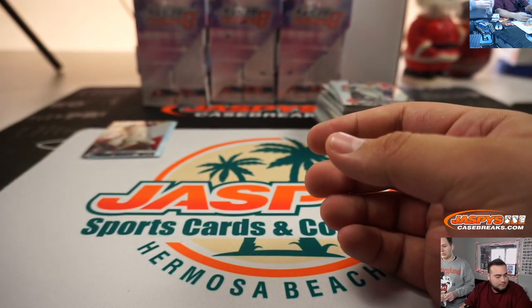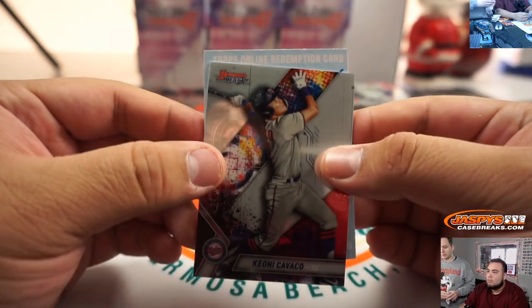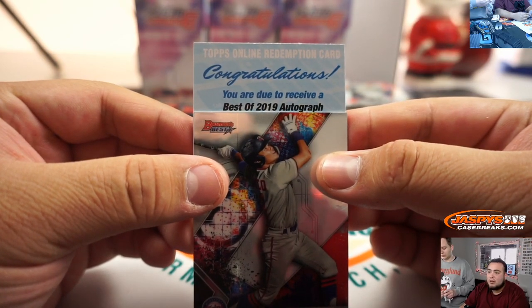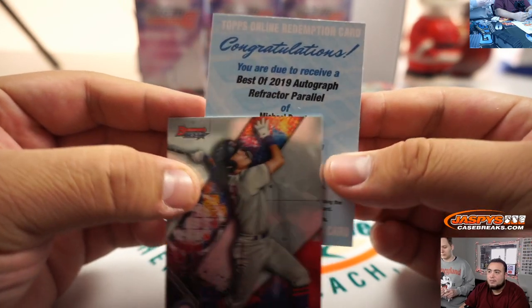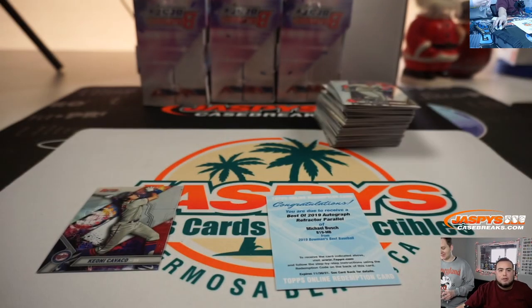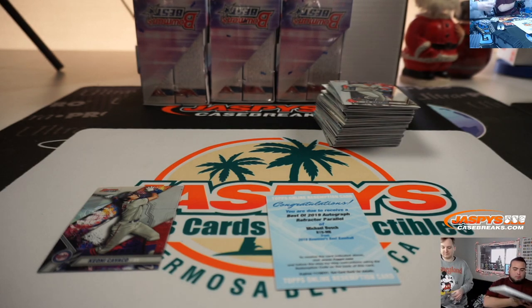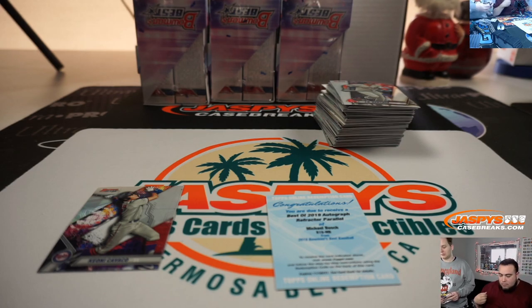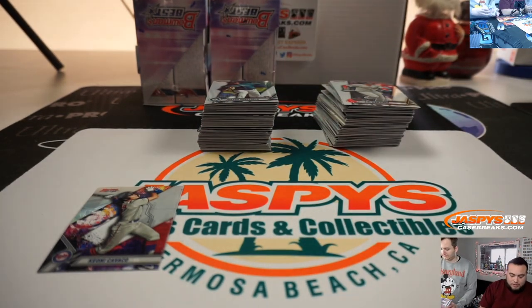Are you saying that's a Bush redemption? Best of 2019 autograph. Refractor parallel. It is Michael Bush. Is he the only one? Who's that for? Dodgers, yeah. Yeah, you did nail it. So Dodge is going to Ken.